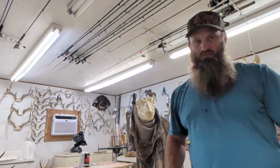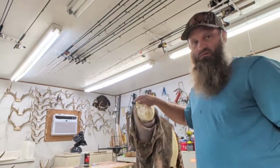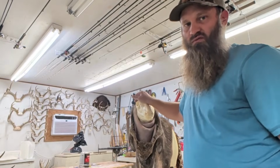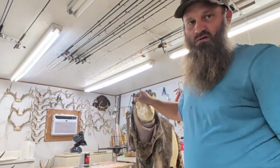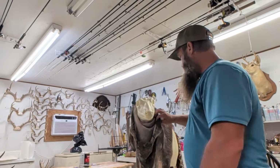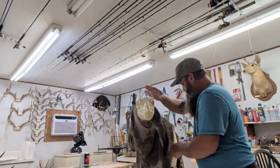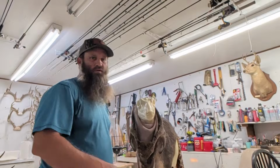This is a little weird or different, me mounting over here on this side of the room, but I get a better phone signal from here. I normally mount the deer closer to the table over there, so y'all bear with me. I'll be running back and forth over there, grabbing supplies and stuff like that. But I'll kind of talk my way through it, show y'all what I do.